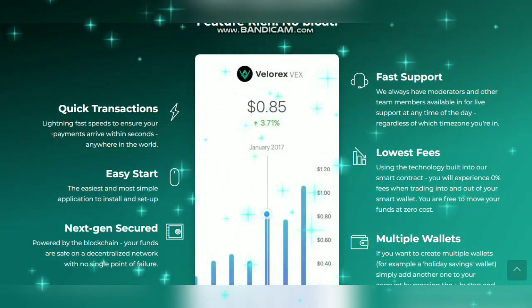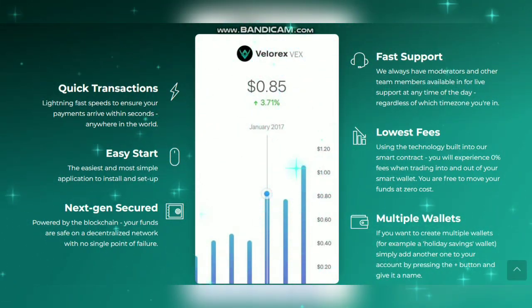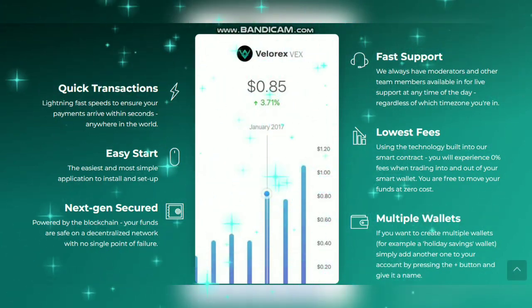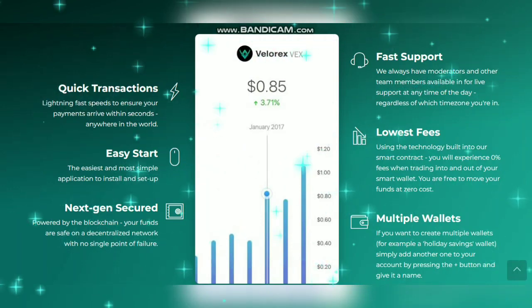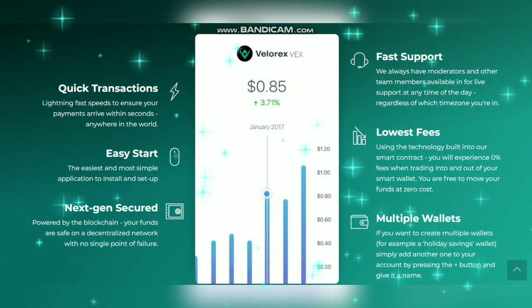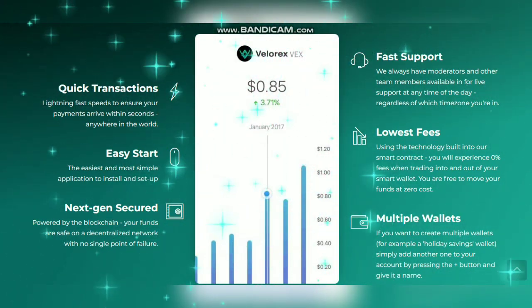Lowest fees. Using the technology built into our smart contract, you will experience 0% fees when trading into and out of your smart wallet. You are free to move your funds at zero cost. Multiple wallets. If you want to create multiple wallets, for example a holiday savings wallet, simply add another one to your account by pressing the add button and give it a name.